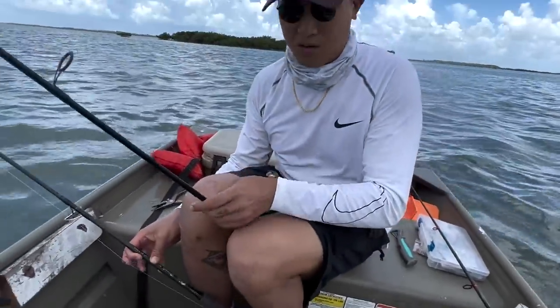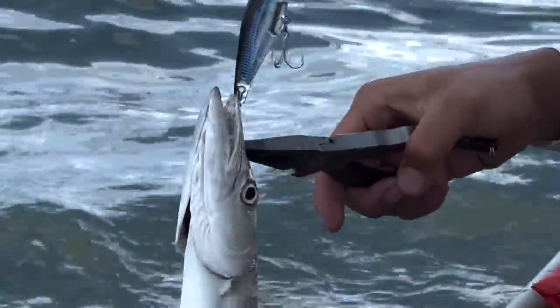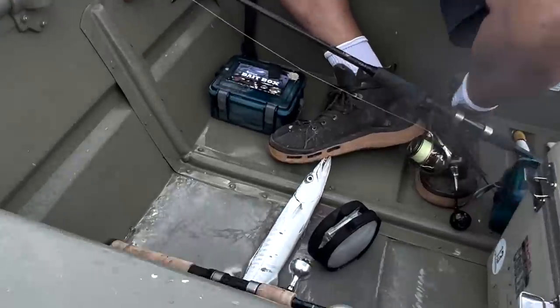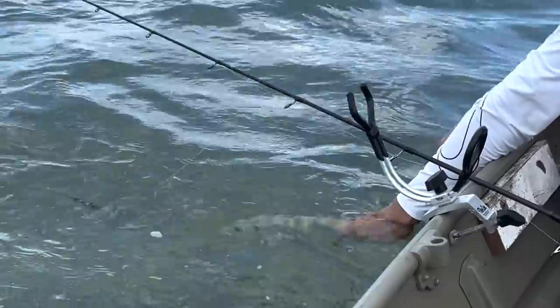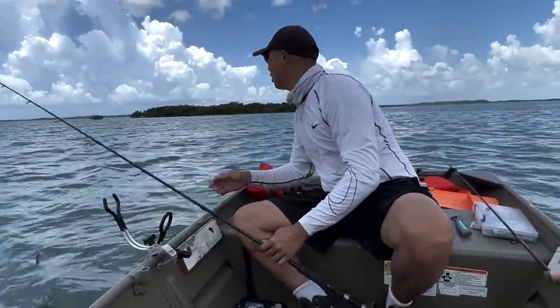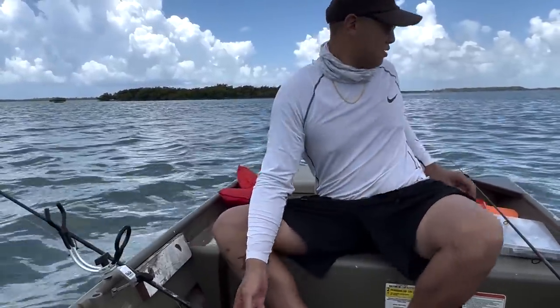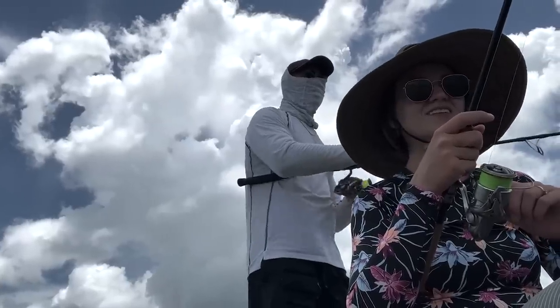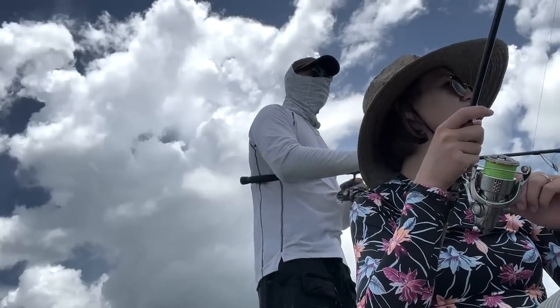And now time for the barracuda. Barracuda on board. Tiny little guy. Okay. Ooh, that was exciting. Yeah, it was. You want? No, I missed it.